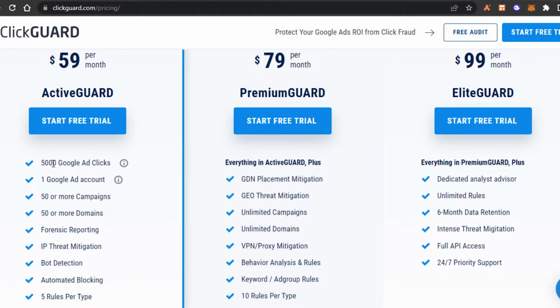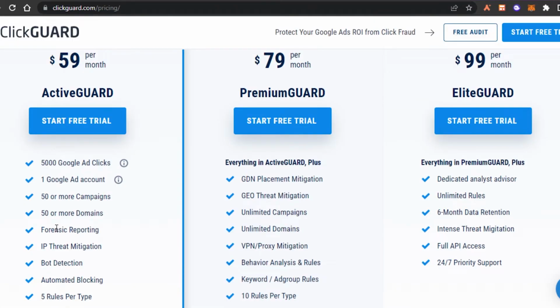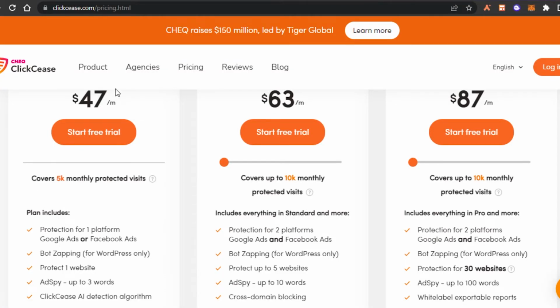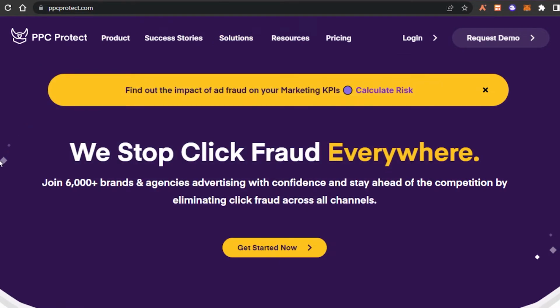Then we are actually getting 5,000 Google ad clicks with this plan, but we are not getting this here. We can protect one website. Similarly, we are getting the option of protect a website here. So the pricing plan is the Clickcease is a little cheaper than ClickGUARD. Let's move on to PPC Protect.